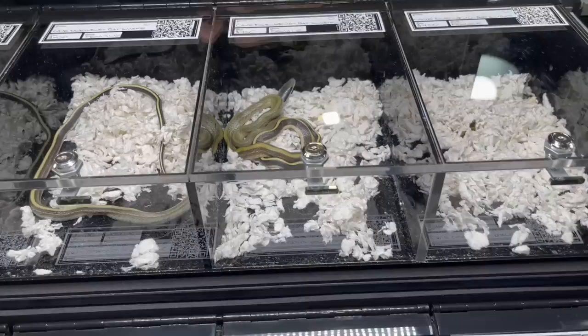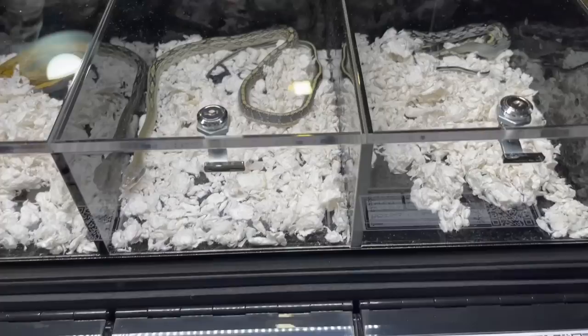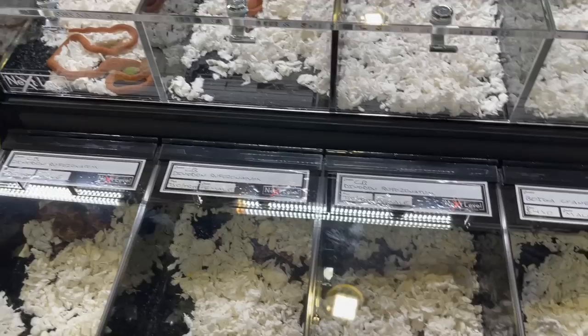And then moving over into the last acrylic display, we have two Chinese beauties on the top. We have two Vietnamese blue beauties next to them. And we have five baby Boiga cyanea. And then we have a captive bred trio of Dinodon rufozonatum. Really nice red specimens there.